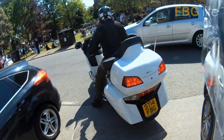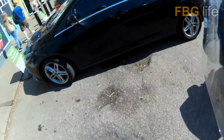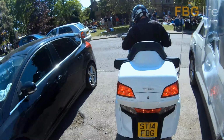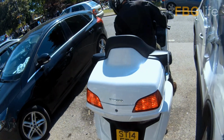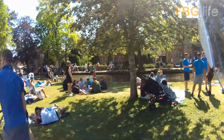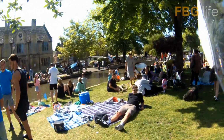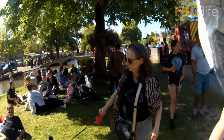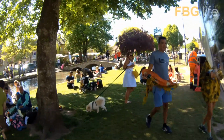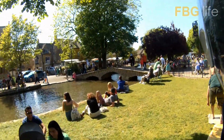Turn, turn, turn a bit faster. That was full lock. Straight back, straighten up. There is a bit of a hole, but that's okay. Keep coming. Perfect. Right, folks, this is Bourton on the Water. As you can see, it's blooming crazy. It's so beautiful without all these people in. So I'm just going to walk around, get a bit of footage of it, and then we're going somewhere else, because it's horrendous.